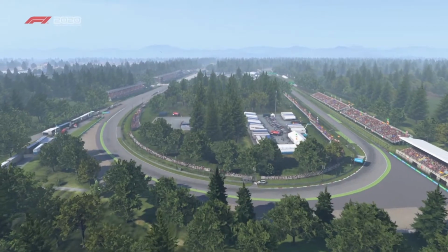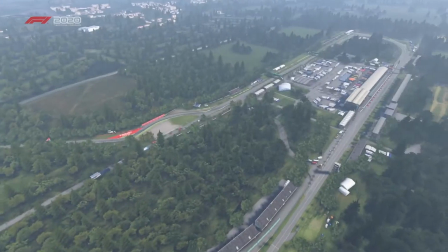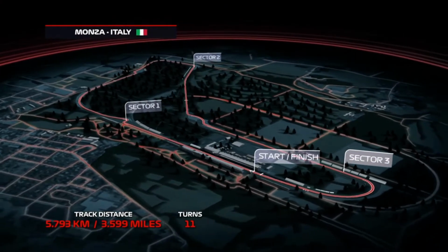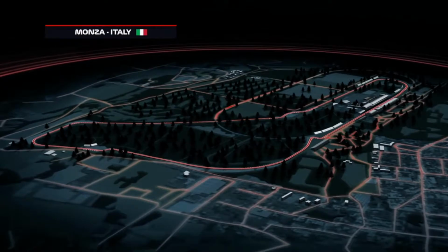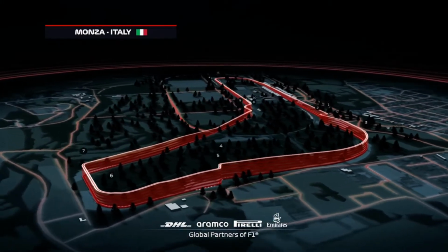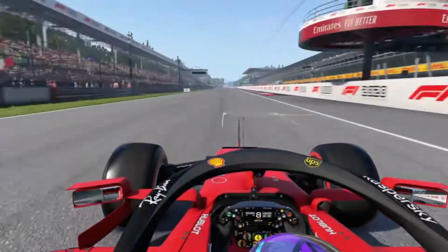Welcome one and all to the Autodromo Nazionale Monza for the fourth episode in the alternative track layout video on F1 2020. We're at the Temple of Speed in Milan for the 5.793 kilometres of the Monza circuit. First built in 1922, hosting its first race in that first F1 season, 1950, and only missing one race since then. We're in the Ferrari, of course.